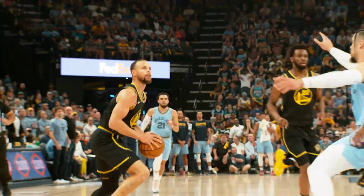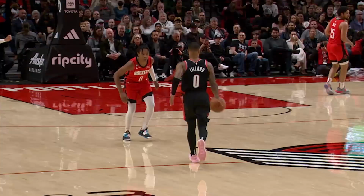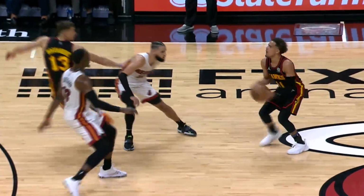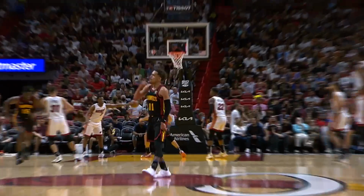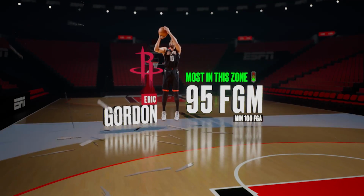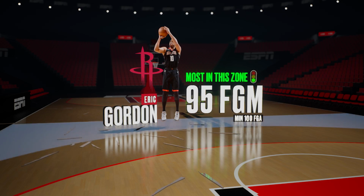Last but not least, let's go to outer space, where shooters like Stephen Curry, Damian Lillard, and Trae Young have proven that you can find buckets at distances that we would have considered ludicrous just a decade ago. But none of those three guys made the cut from way downtown this season.